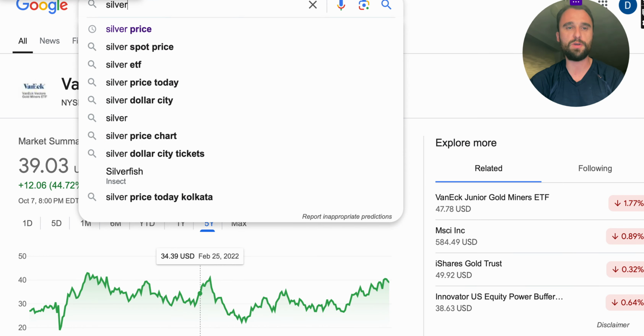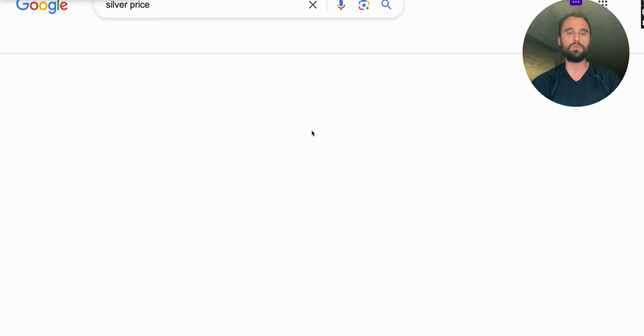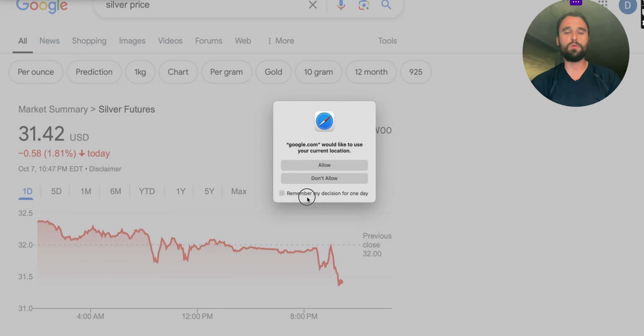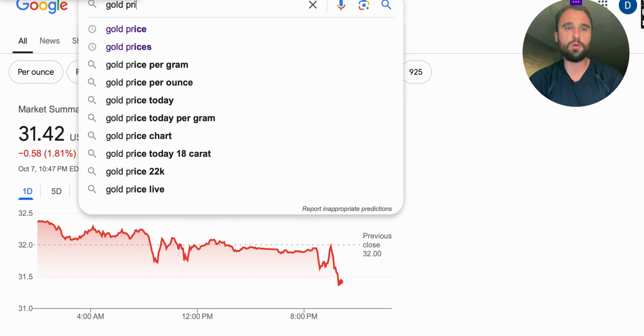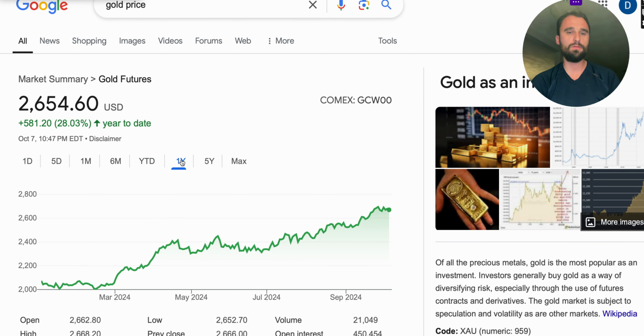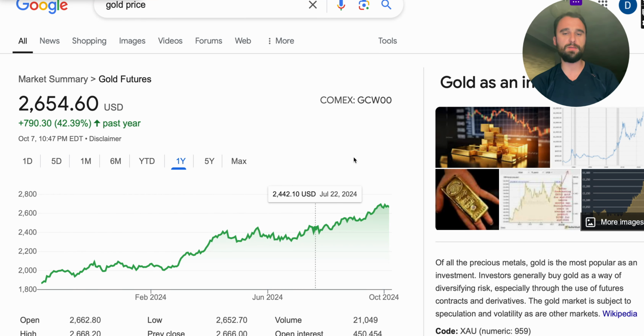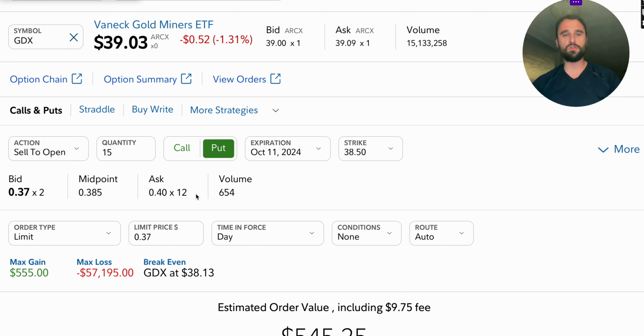Let me see where silver is trading at. Silver price is $31.42, down 1.1%, or 1.81%. But nonetheless, we have silver and gold that have been doing quite well. And so if we think about how we can earn income from gold and silver, as you can see in a consistent bull run since the end of 2023 primarily, we come on over here to Fidelity.